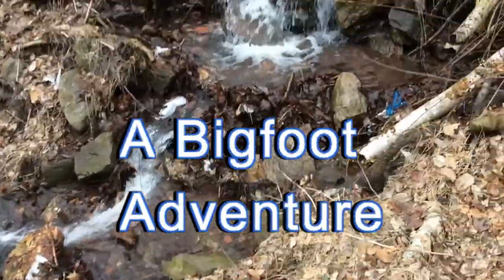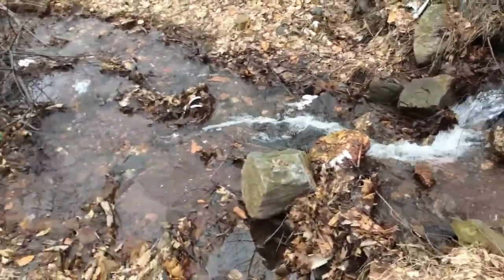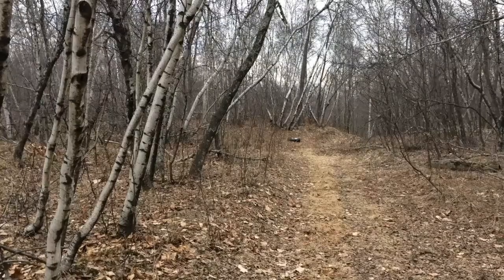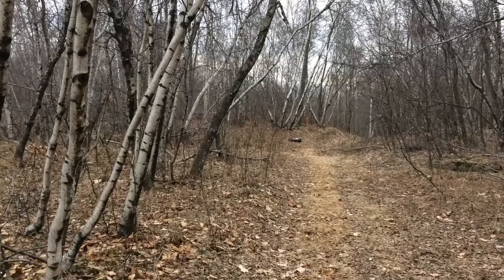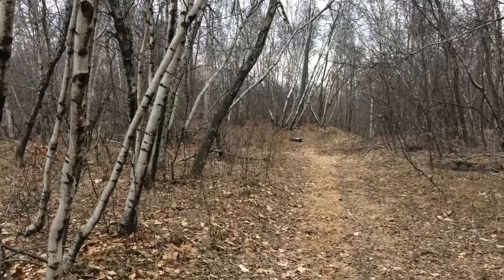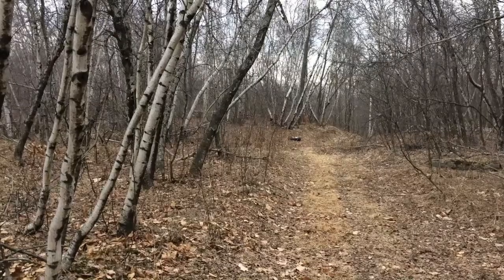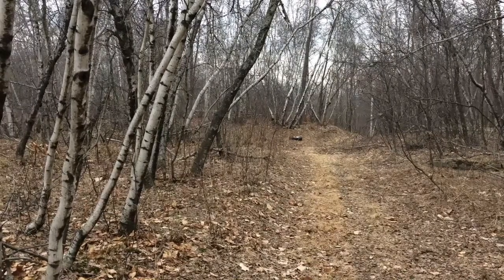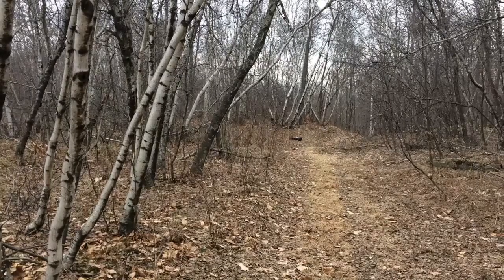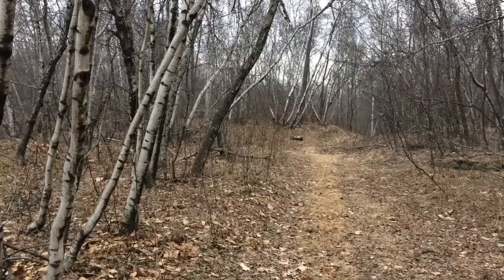I'm going to try to cross over here at this creek. I'm just listening to all the birds. There's so many birds around. If something did come up this way, we would see the birds fly right away. They'll be gone. The birds will be flying over us, leaving. And probably a Bigfoot or a bear or something big is coming that way. Or a human as well.